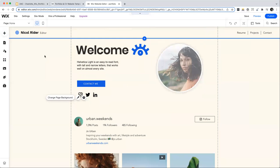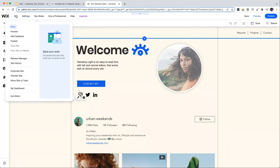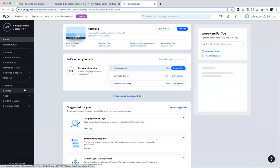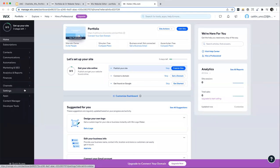All right, so we just tackled at a very quick pace a brief intro to the front end experience of Wix, so how you can start building your website. Now I want to just click up here in settings, site, and I want to take us to our back office, or what we call our dashboard. Because as you're finalizing your portfolio site, getting ready to publish it, you want to come back here because this is where you have tools to help you promote and manage your website.